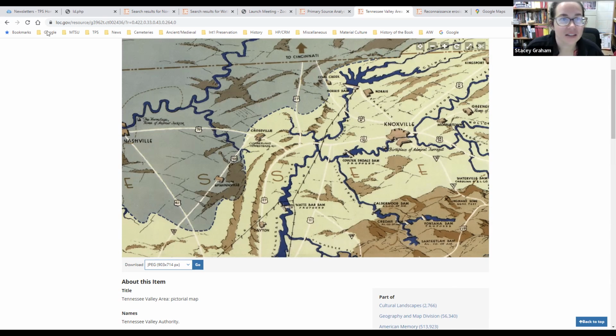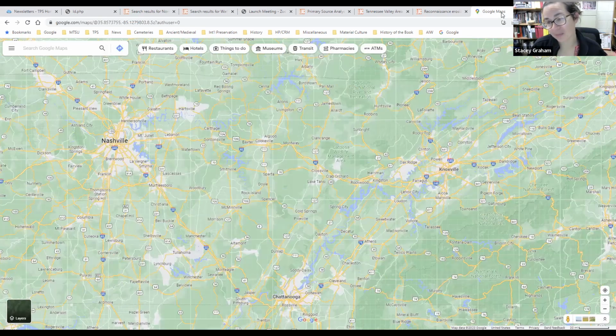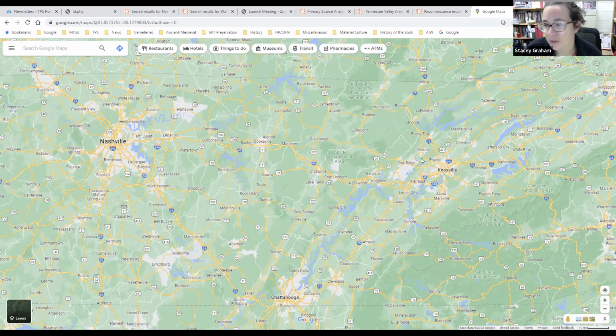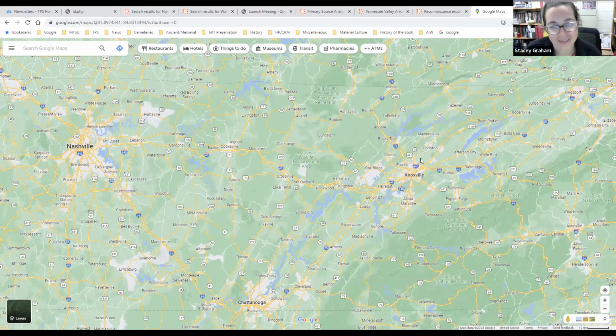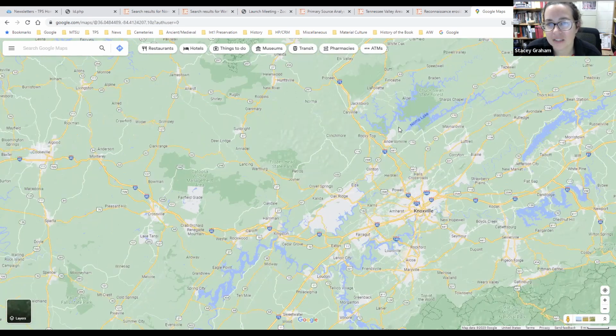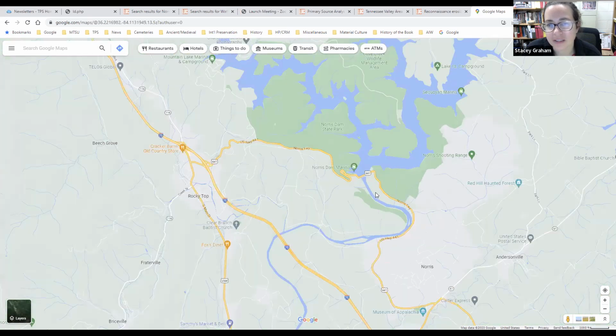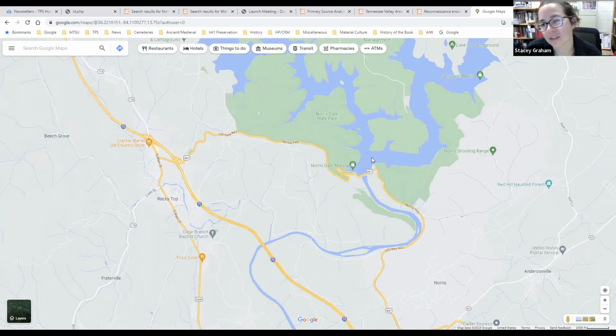So this lesson idea also talks about what the small towns nearby are, and you can look at these on Google Maps. So I'm going to go to my Google map. Of course, you can just type in Norris Dam and it'll take you straight there. But you can also look and see, oh, Norris Lake, here's the lake, here's where the river gets wide. And so Norris Dam is up here near Andersonville and Norris. And so the dam would be where the lake turns back into a river, right? And there's usually a road going over it because you're driving across the top of the dam.